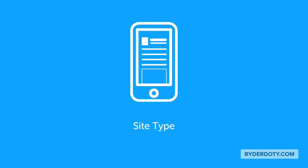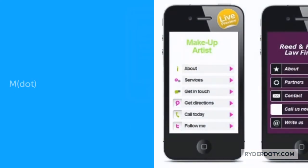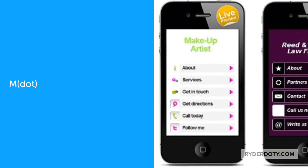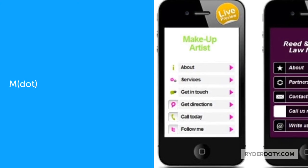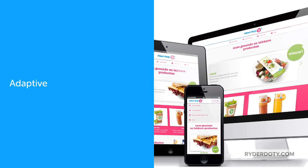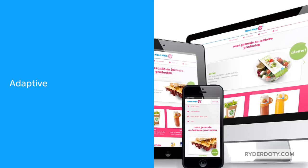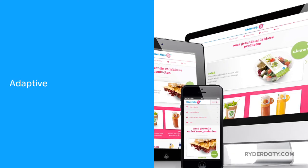Selecting the right site type is extremely important when planning out your mobile website. There is MDOT, which creates a separate website just for mobile. Template sites like Wix.com use MDOT sites. You will usually see an m-dot before the web address. Adaptive design is very similar to MDOT. Here, the server identifies the device type that you are using and then loads the correct version of that site. Essentially, you are creating a different site for tablet, mobile, and desktop.